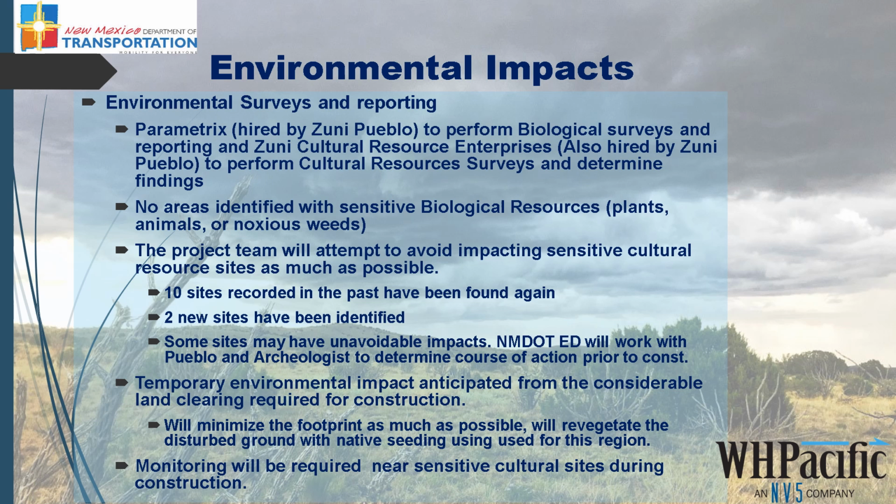Zuni Pueblo hired Parametrix to perform the biological surveys, and Zuni Cultural Resource Enterprises to perform cultural resource surveys and to determine findings. It was determined that no areas were identified with sensitive biological resources such as plants, animals, or noxious weeds. The project team will attempt to avoid impacting culturally sensitive resource sites as much as possible.